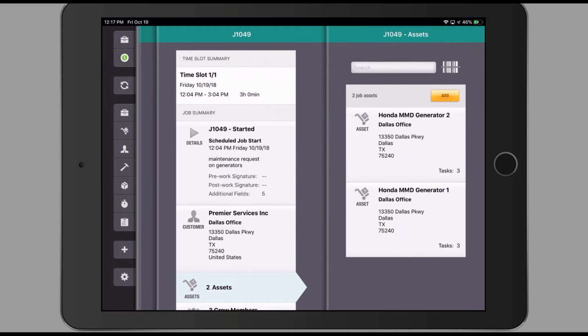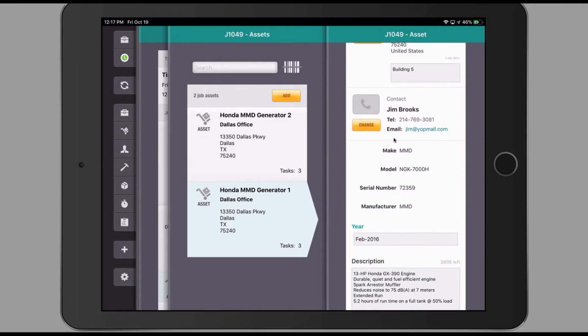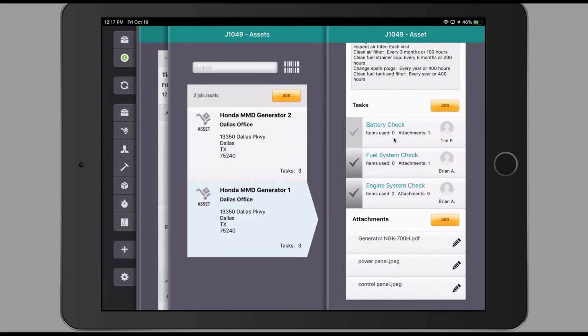Information about the assets can be found in the Assets tab. And we can see through this screen that we also have a history behind this piece of equipment. Below we have the make, model, and serial number of the equipment, as well as descriptions, manufacturer's guidelines, and maintenance notes about the equipment. I can see not only all of the tasks to be performed, but the ones that I'm specifically assigned to, such as the fuel and engine check. At the bottom are reference documents that will follow this piece of equipment from job to job. Examples might be maintenance guides, parts lists, or any other data sheets.